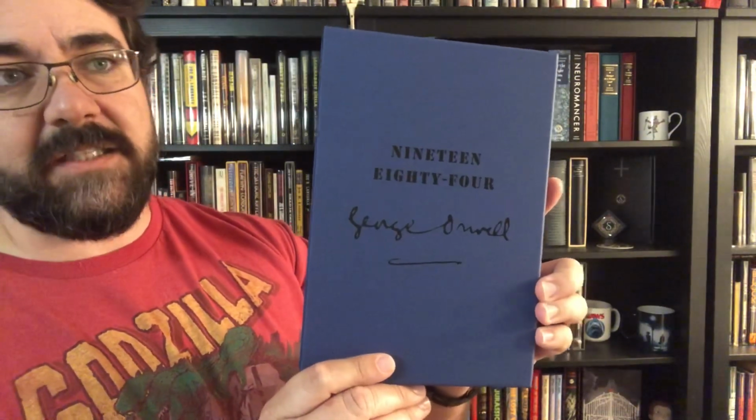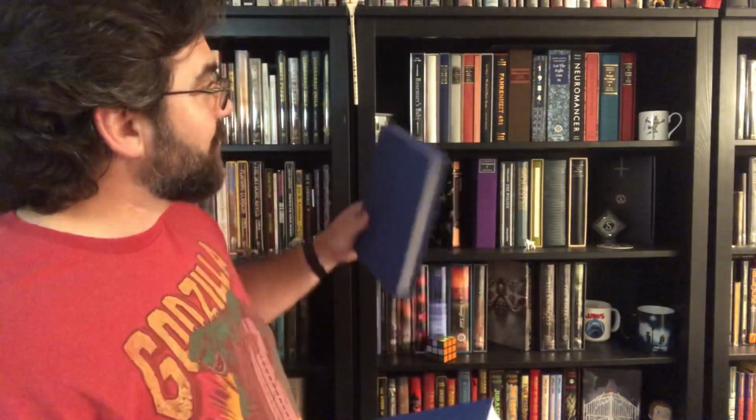It's a blocked slipcase. And let's take a look at our cloth-bound book. Let's get it out of the slipcase. One of the things that I love so much about the Folio Society is the slipcases. If I had my wish, every publisher of books would put books in slipcases. I just love them. They look much better on the shelves.